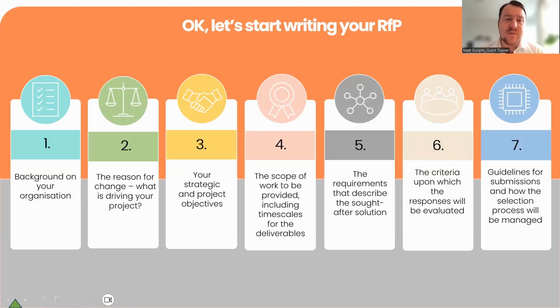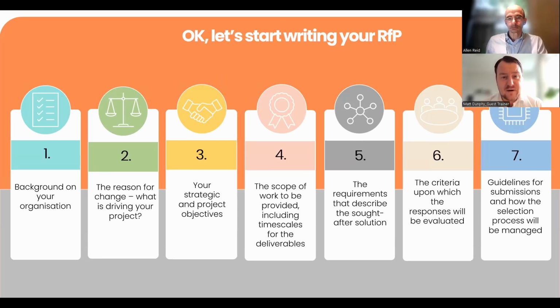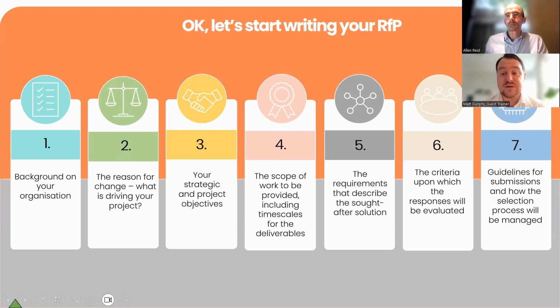So you obviously need to talk about the background of the organization and your project. You'll need to state the case for change simply, because your potential suppliers won't know that right now. You can also include the objectives of the project, what you want to achieve overall. And then, of course, technical information like the scope of what must be delivered and your timeframes. You're going to need to lay in the set of requirements themselves, tidily prioritized. You're going to need to talk about the evaluation criteria, particularly any scoring system you're going to use to evaluate responses. And then finally, you're going to need to offer some guidance on submission.